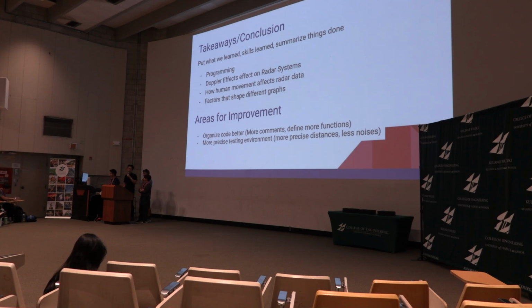We can also create a more precise testing environment, so this means more precise measurements between all of our elements, or maybe less noise from outside influences.